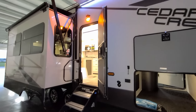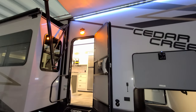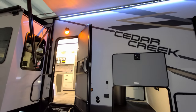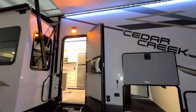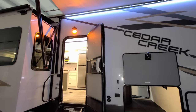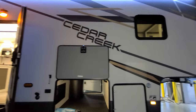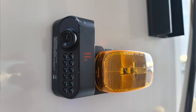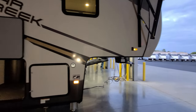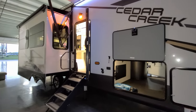Now, this customer ordered theirs with the four-camera security prep system kind of set up here. So this one has a camera above that porch light there. Again, you got LED light strip and a porch light both. That's kind of nice. Most only have one or the other. But you have that four-camera up there. And then you also have a camera here going down each side, and you'll have one on the back as well. So you got, again, one down each side, one above your entry door, and one on the back.